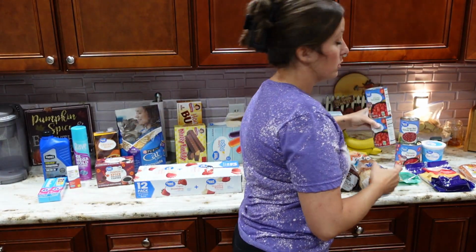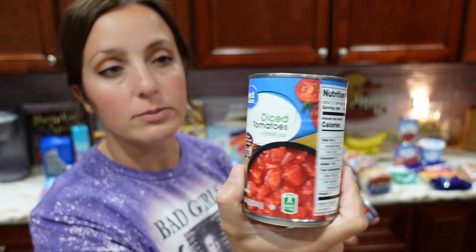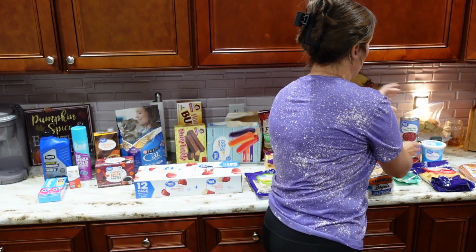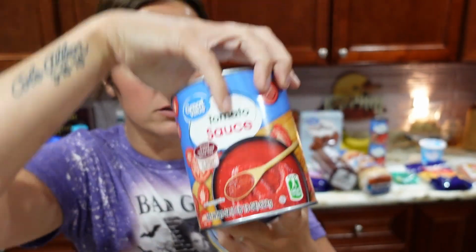We're gonna do chili this week, but one recipe I needed, obviously chili takes diced tomatoes, and then another recipe I'm making takes them as well. So we got 2 cans of diced tomatoes. We got the kidney beans for chili, and then this is what I use to make my chili. I use tomato sauce because we like a saucy chili. And I cannot wait to do chili because maybe I'll share it with you guys. I'm planning on making it this week.